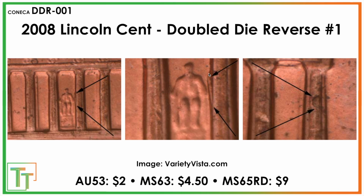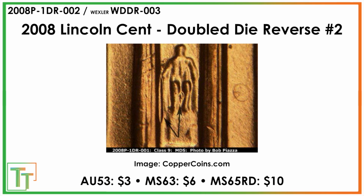Valuation-wise, these are not going to be crazy valuable. I think some of the errors are going to be more valuable relative to this date, but it's still something you can look for. There could also be some doubling that isn't known, as there are often different double dies that come out. This specific one I think is more interesting. It's a very significantly doubled extra column to the left of the Lincoln Memorial, to the right of that column, and it also manifests as an extra knee. It almost looks like Lincoln has 3 knees, and that one is going to be worth maybe a touch more than the previous one, though still nothing crazy value-wise.